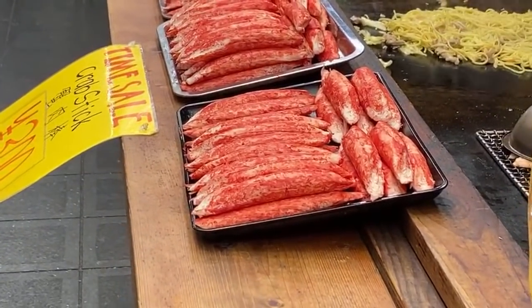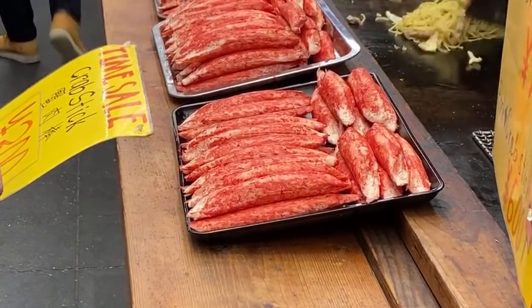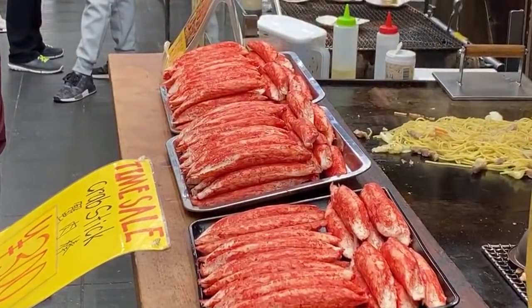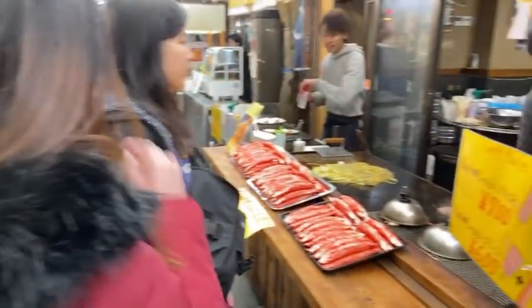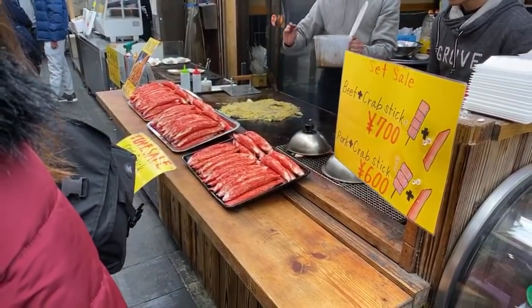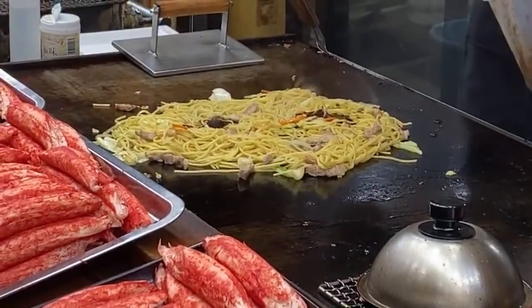Looks like mentaiko. Better be worth it, Jimmy. People get it and they walk away. I think tourists are fair game, though. They're not from around here. Oh, look at the sauce on the yakisoba there.